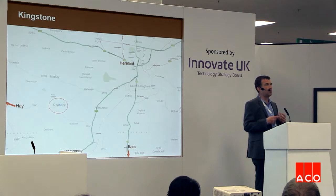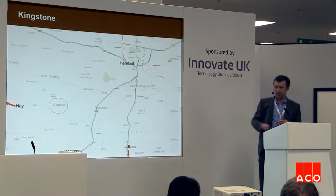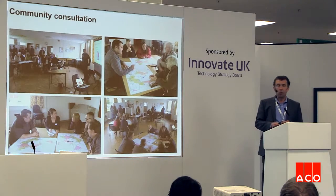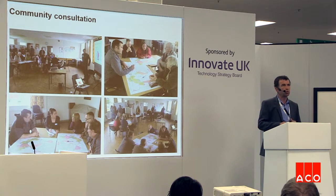So we managed to buy an option on a piece of land of about 20 acres in a village just southwest of Hereford City, and went through a process of community consultation and planning application in order to obtain planning permission for what we've now achieved, a scheme of 150 houses. So this is the site contained within the village. So it's a big expansion within an existing village. And this is the layout that we developed.